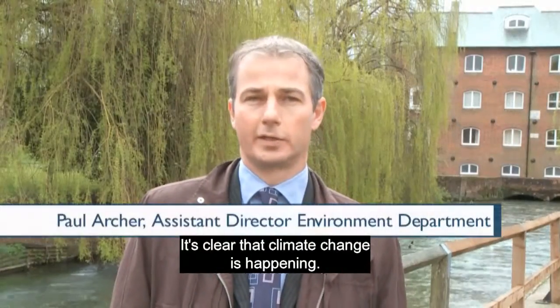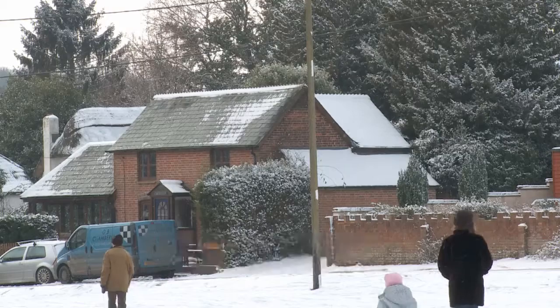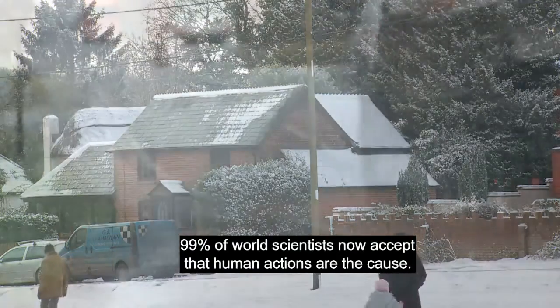It's clear that climate change is happening. The effects, for example, of extreme weather are becoming more obvious and increasingly significant. 99% of world scientists now accept that human actions are the cause.